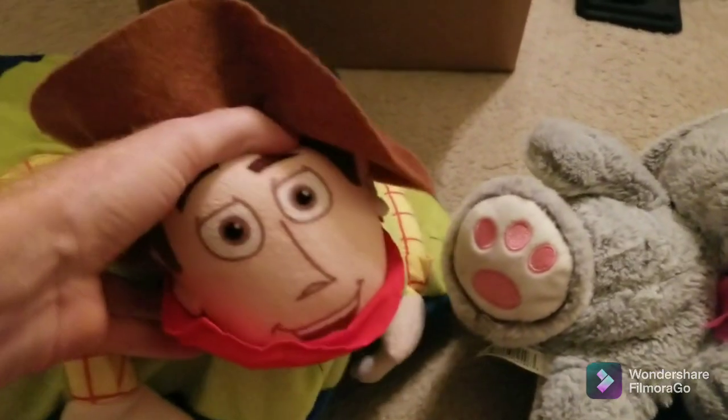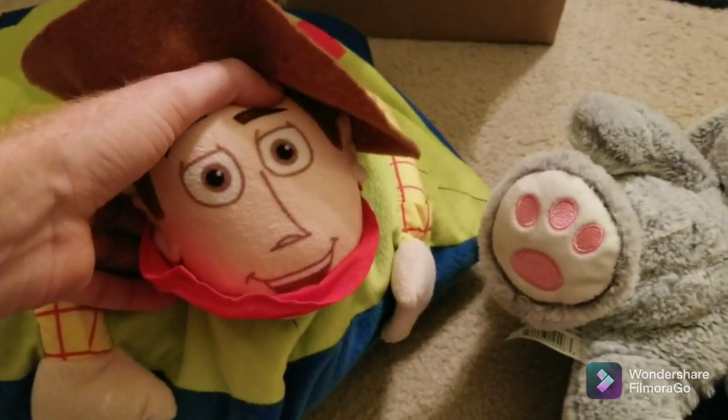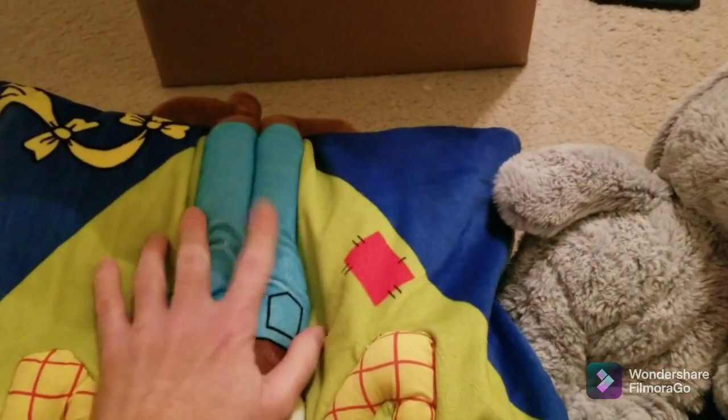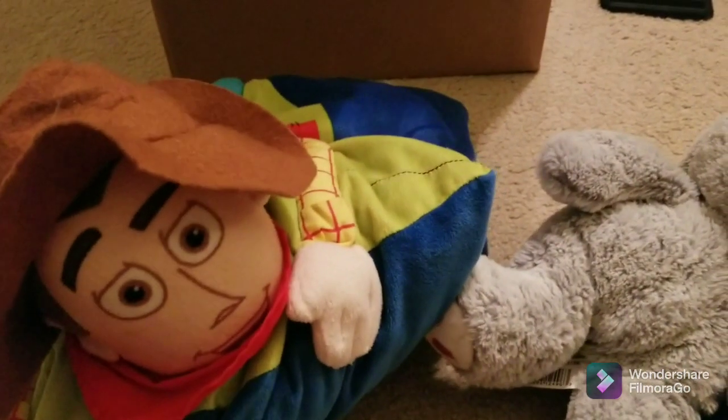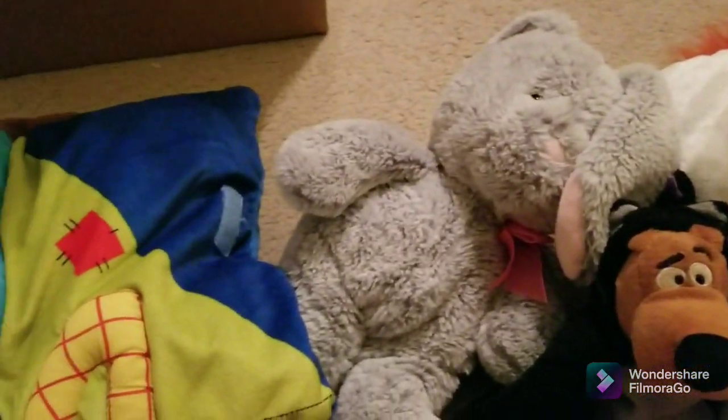And last but not least for today, all plush today, is this Woody from Toy Story. This guy sold for 18 or 19 bucks. This is the first pillow pet I've ever sold. And I think it's going to be close on whether it's shipping as first class or priority mail. So either way, I only paid, I think, 25 cents for this or so. So good profits for a Thursday going into a Friday.